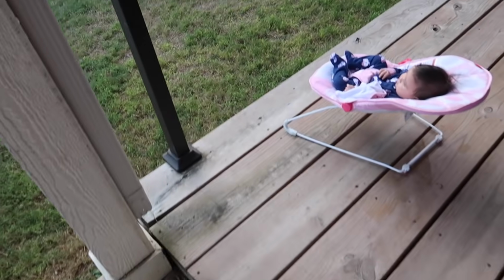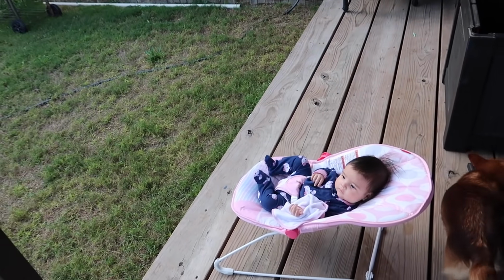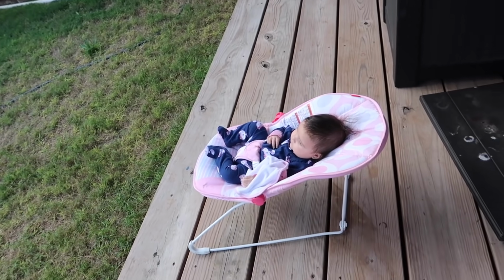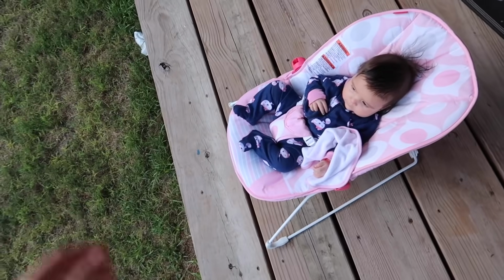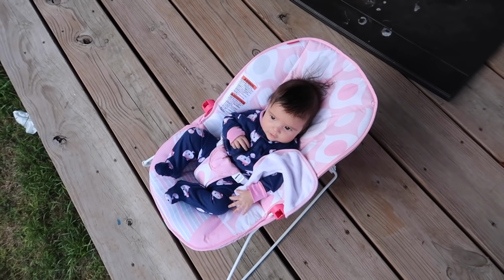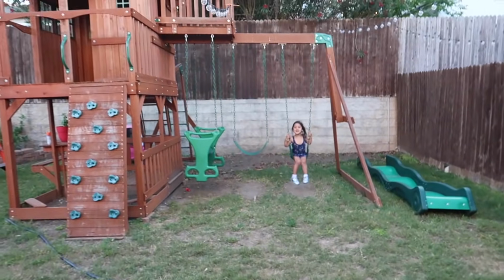Our neighbors are playing music in the back and being quite belligerent, if I'm being frank. They're talking about having coronavirus and, you know, whatever. So anyway, we're getting some fresh air. Hi, Mama. See, it feels good out here. Feels good to have fresh air. What are you doing? You trying to swing?